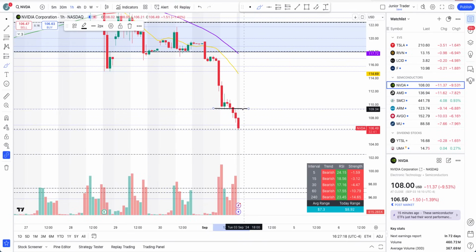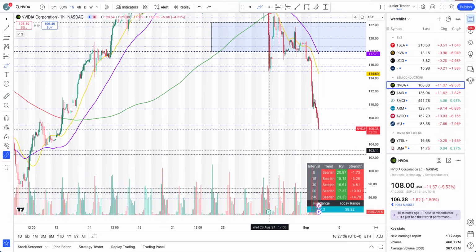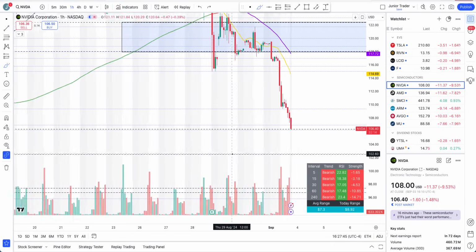If Nvidia can somehow get above it tomorrow, then some rebound can come. Again, it will just be a rebound, nothing more than that. It's not going to make Nvidia a bullish structure. And if we continue to lose 106, or even reject at 109 and 38 cents, it opens the door to bearish plays and downside. And if we lose 106, then 102 and 53 cents is the next level we may be making our way down to.